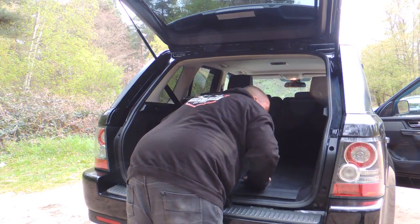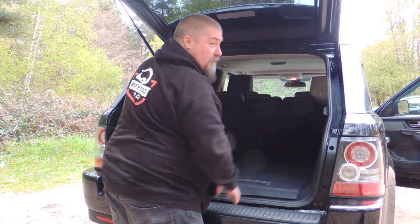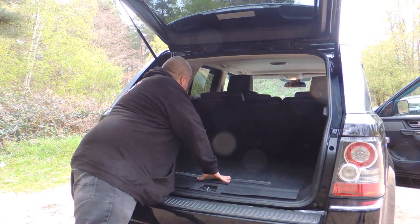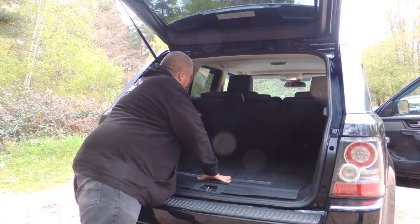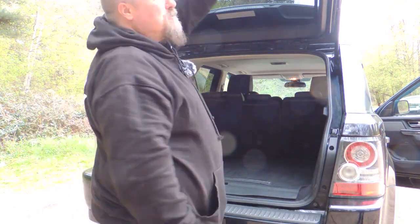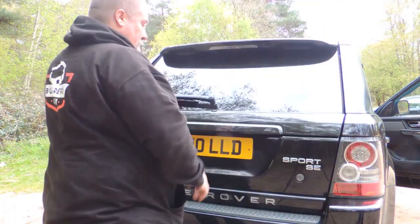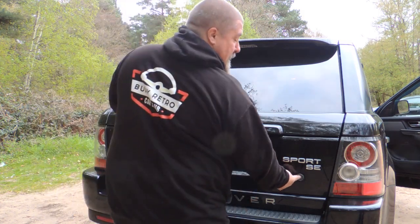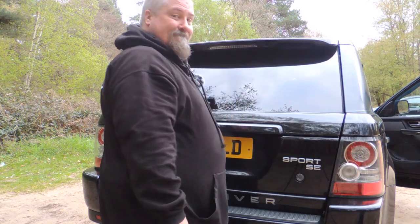A hole for something. Don't know what that hole's for, but I'm sure it's for something. To get the seats down, the little things there. Oh look, they're attached to that. No, stop doing that. And yeah, there's no button. I've got soft close though. Did you hear that? Soft close.